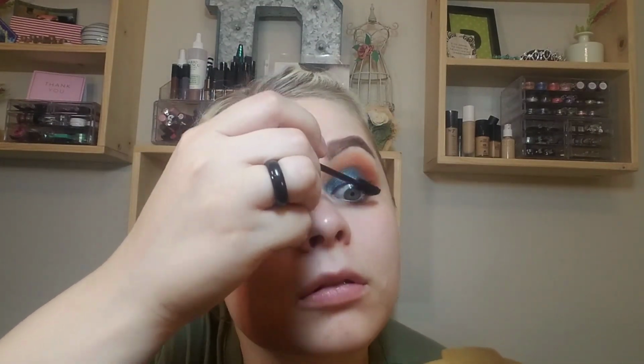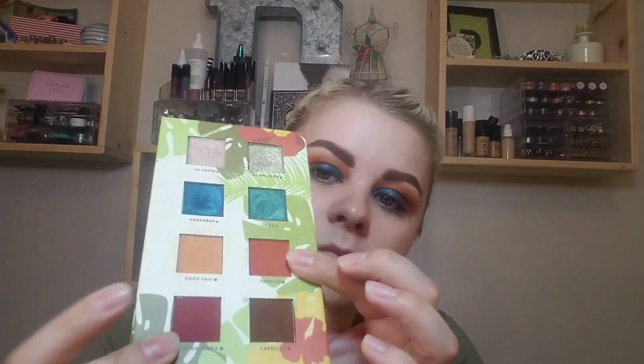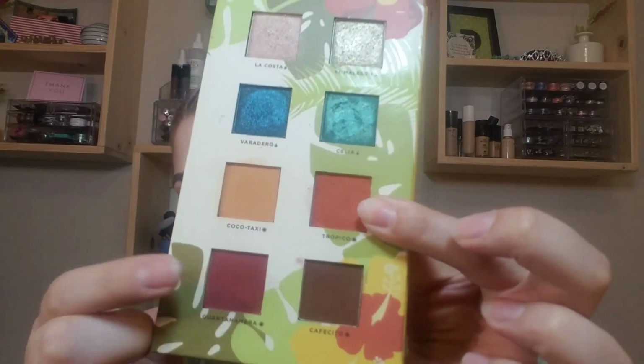So I'm going in with that same Wander Beauty Unlashed Mascara. And then I'm going to take Tropico and Guantanamera, and I'm going to put that on my lower lash line. Then I'm going in with El Melicone, and I'm putting that in my inner corner and on my brow bone. Then I'm going in with the Colourpop Ultra Satin Liquid Lipstick in Stud. I love this shade. I forgot I had this, and when I saw it, I was like, oh, it'll go so well with this look.